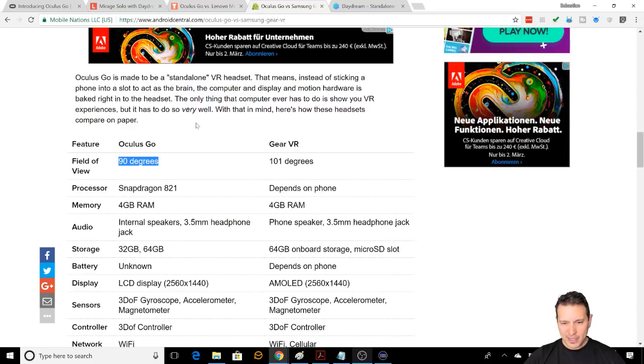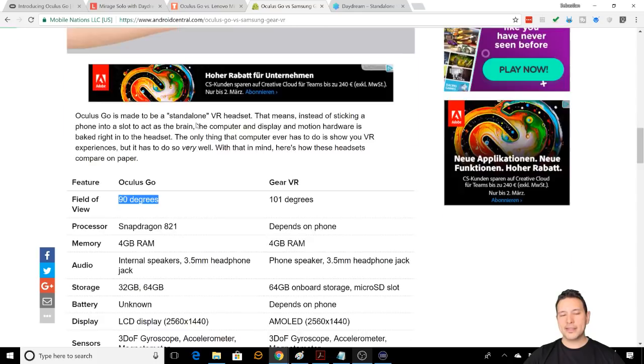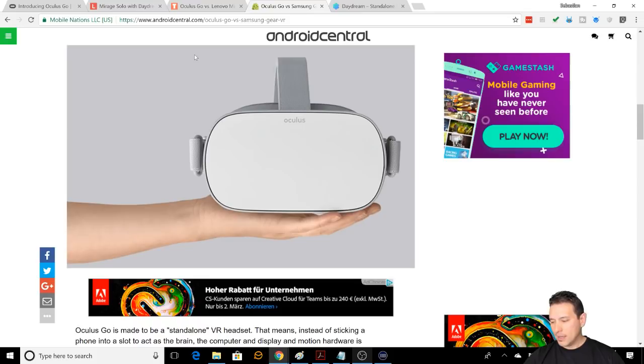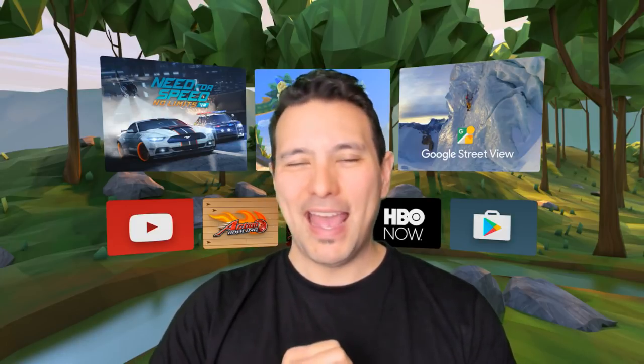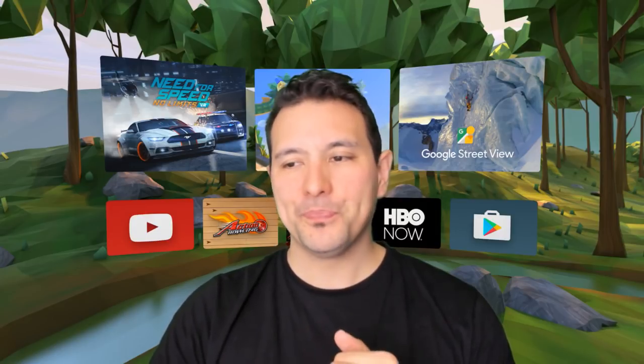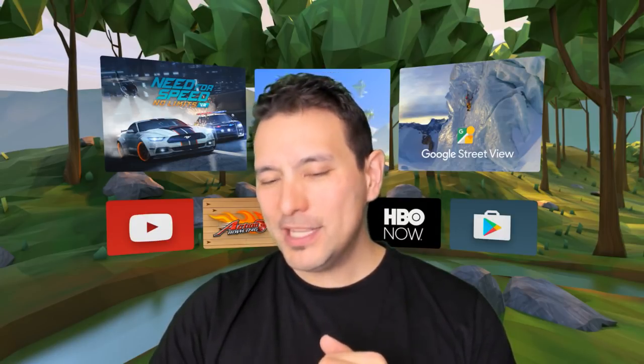Okay, I think I have really given you everything now in this comparison. Let's go back to the studio view. I think I've given you everything I know about the two devices as of now, as they have not launched yet. I will get them both and do lots of comparisons with them. But from this pre-launch comparison, let me tell you my conclusion.